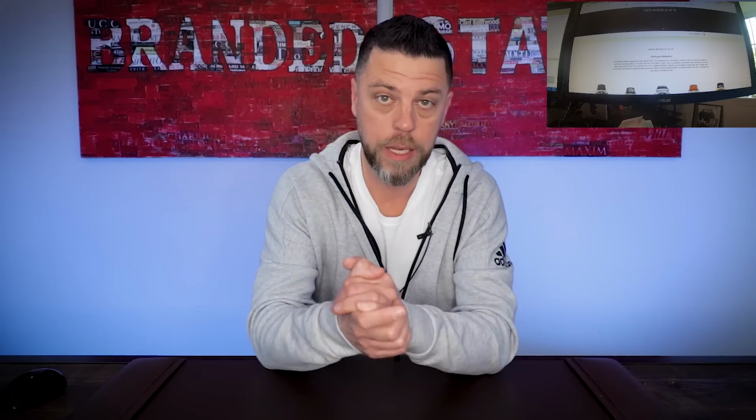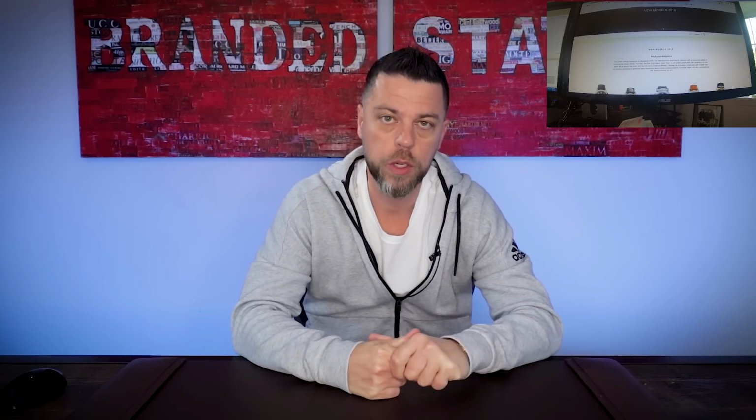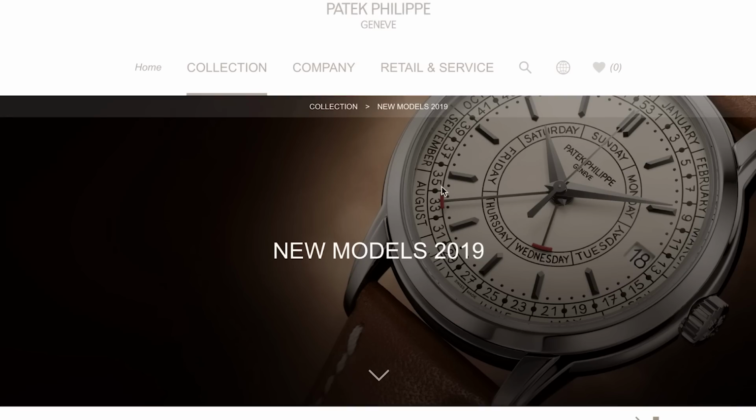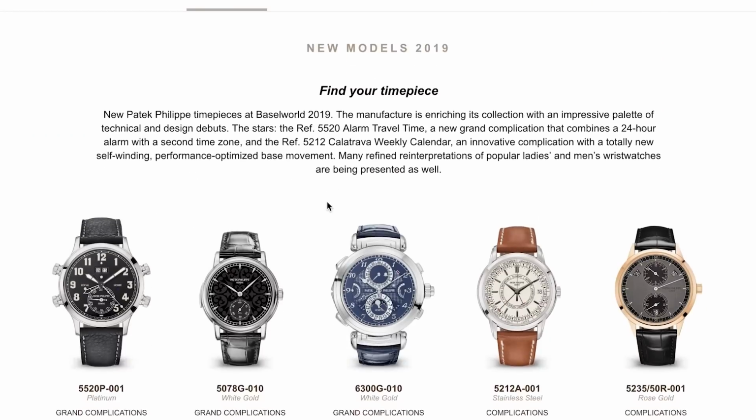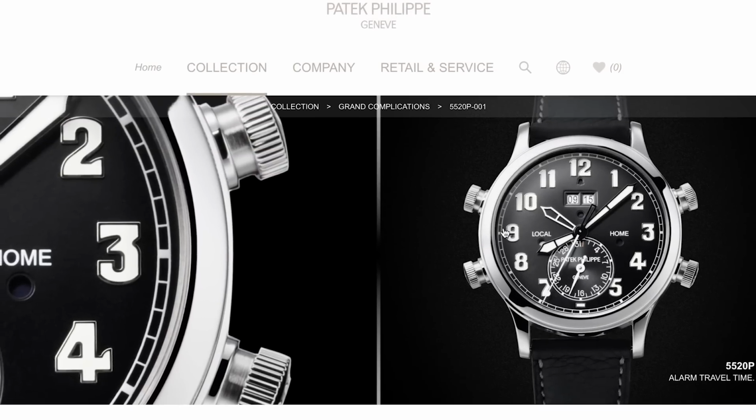Let's talk about the next big guy. That's going to be Patek Philippe, right? Patek is another big one everybody was looking forward to, and it's sort of a mix-up between doing the same old, dressing it up differently, and coming out with some new models. And let's start with the 5520P, okay?